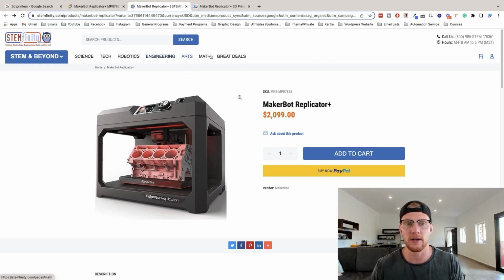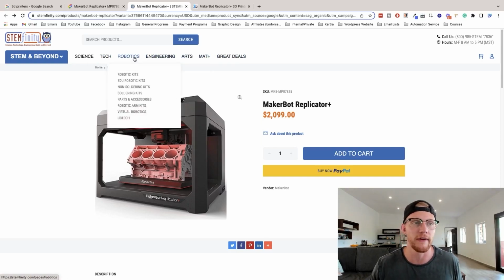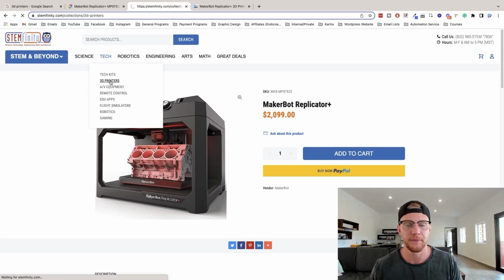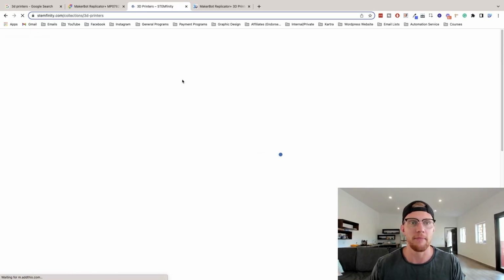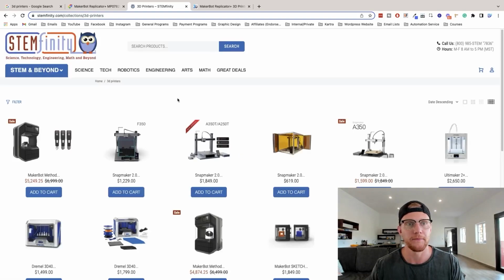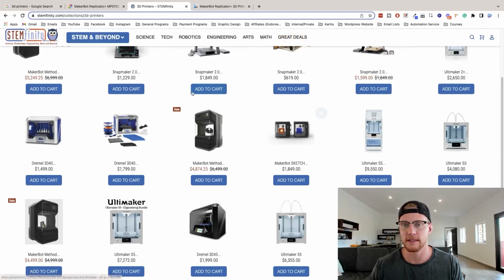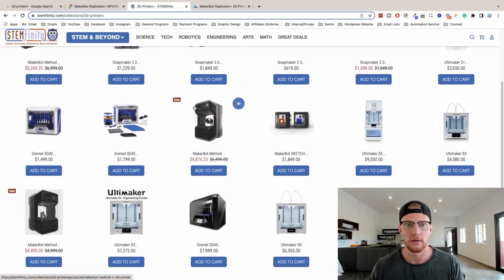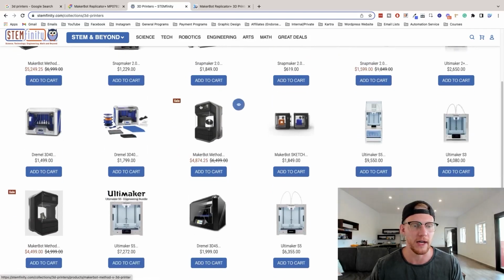So let's just say that they're looking through, they're like, okay, deals, math, arts, engineering. This is an example of a not very niche store. It's kind of niched in the science field, the STEM field, but besides that, it's really not a 3D printer niche store. They have one section for 3D printers, so we click it. And at that point, once it loads finally, we scroll down, and we notice that they have 18 different items here.